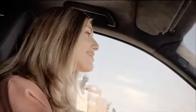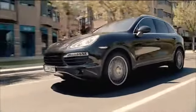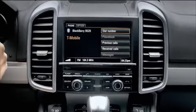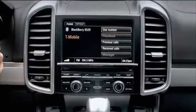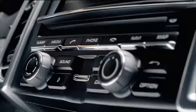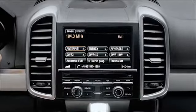With mobiles from many manufacturers, such as the iPhone for example, the connection has to be made from the mobile. To do this, set your mobile to search, and then on the mobile, select PCM from the list of devices found. Press the Pick Up button to accept a call, or use the speed dial functions.